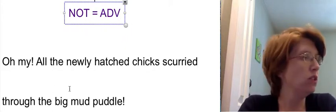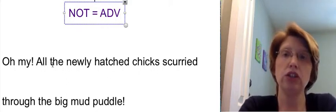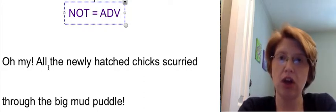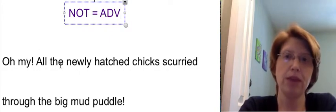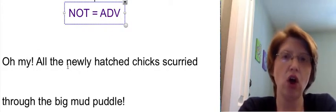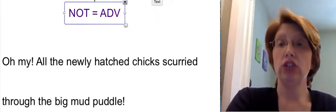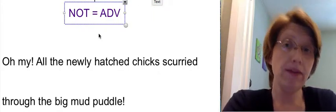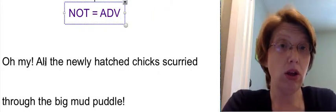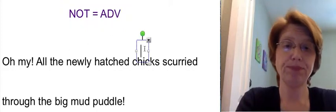Okay, I chose this one because I think the way they have written this part right here is a little tricky, because usually you would put a preposition here. You would say all of the newly hatched chicks, and all would be your subject. But they've written this a little bit differently, all the newly hatched chicks. So here's what I think it should be. Oh my, all the newly hatched chicks scurried through the big mud puddle. Who scurried through the big mud puddle? Now, if there were a preposition here, it would be all. But there's not a preposition. So I think chicks is the subject.